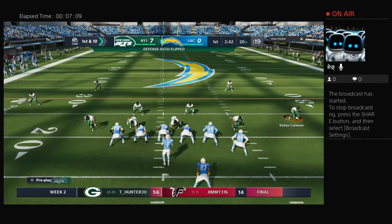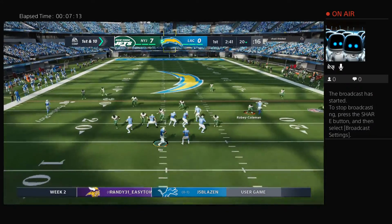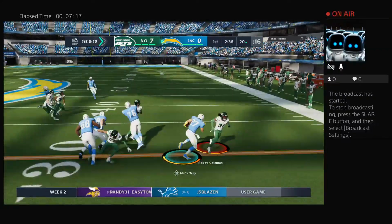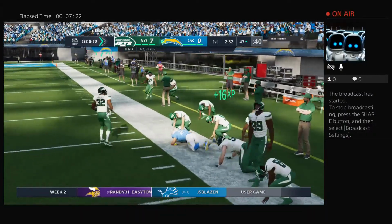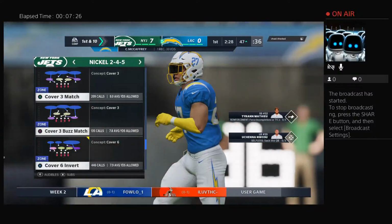The Charger drive is about to get going, and they're coming off a three-and-out, my friend. I think they've got to look at that play sheet and go to a spot that they haven't gone before. Time to shake things up a little bit to try and get this offense moving. Okay, so how do you do that? How do you shake things up? You look at what you called before and realize it hasn't worked. Go to something else.